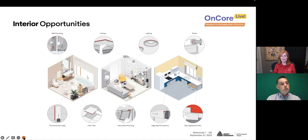We've already started talking with some key interior surface OEMs and also specifiers. We find that architects are really important as you look into this. So these sub-markets will have specific focus in Q4. And that's what we mean about execute. So not just putting this together, but then how do we engage both ourselves and how do our customers engage?